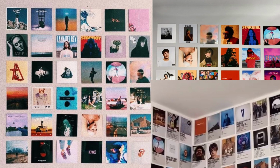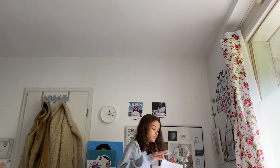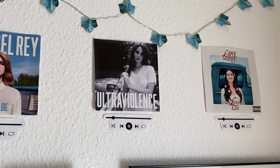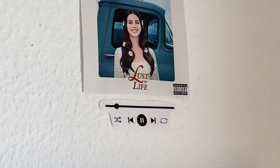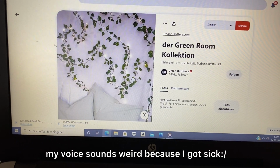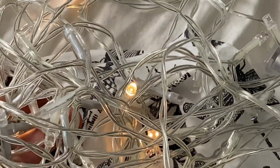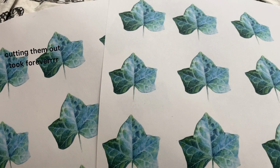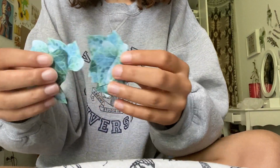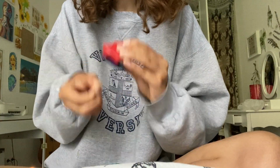And I also wanted to put some album covers on my wall, and I decided to go for Lana's because I listen to a lot of her music, and I also put those little timestamps or whatever they're called underneath them. I'm sure you all have seen those fairy lights, ivy decoration things before. I searched for the leaves on Pinterest, and then I printed them out and cut them. And then I put them with tape on the lights.